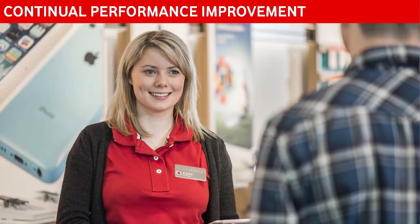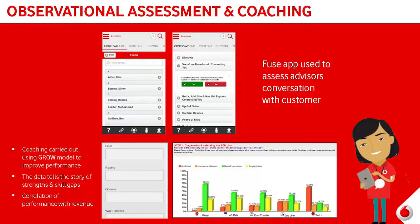So the third element we look at is continual performance improvement, and we do this through observational assessment within the app. I talked earlier about the importance of quality data and building those communities, with quality data coming from your HR system. What it also means is a manager flips out the phone and instantly has the six or seven guys who work for them within their store. They press the person they want to observe, a customer's in, there's a conversation going on, and they observe it around the sales framework or the service framework, noting whether they've seen that behavior demonstrated or not.